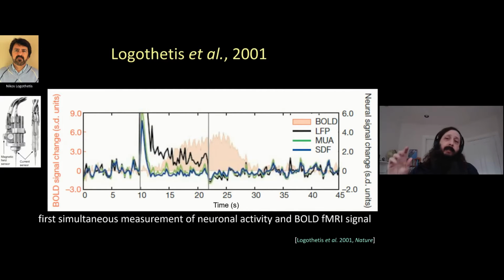And so what Nikos did was to develop a very sophisticated MRI system that enabled him to simultaneously measure neuronal activity, or the electrical activity of neurons, with microelectrodes and BOLD fMRI in non-human primates. And so on the left here is a sketch of the electrode that he built that could be used in the MRI magnetic field. And it's a little bit tough to see the BOLD trace in this plot, so I've drawn in a line on top of the data.